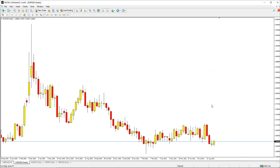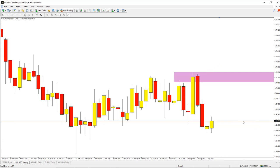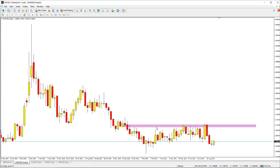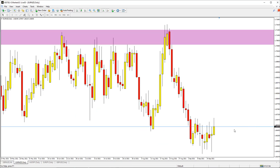All right. So I'm going to mark this resistance, or I will mark the demand. My first zone where the sellers are will be here. For the weekly, I don't want to take this minor zone, so we just take the weekly major zone around here, where price has had multiple rejections and has not been able to break through that psychological level or psychological zone.